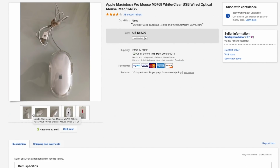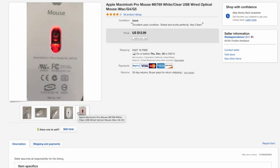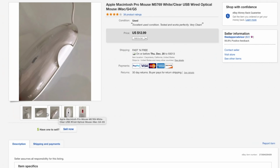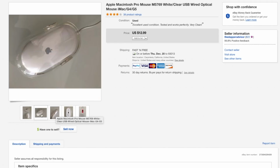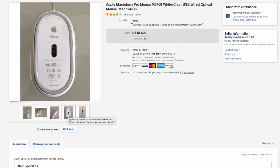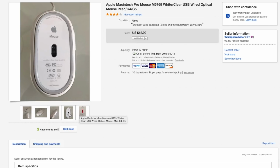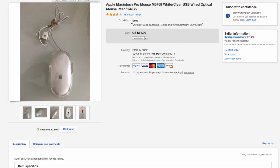Next up, what is this? The Apple Macintosh Pro mouse. I actually got this at a yard sale, and the person kind of just threw it in for free. I threw this in the video just to show you guys that a lot of my stuff, my average sale price is somewhere around 40 bucks or $42, something like that. But I do sell things that are very inexpensive, especially if I can get some really good profit. After shipping and fees, I made about $7 on this, because like I said, it was free. So this was definitely a good sale for me, and I'll take $7 or $8 all day long.